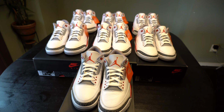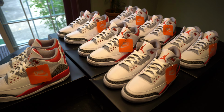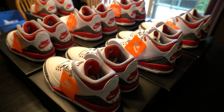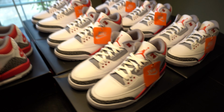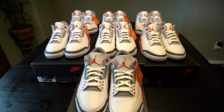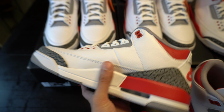All right, so we made it home. There was a slight change of plan. Me and my brother actually ended up picking up a whole bunch more pairs than I anticipated at first, but I will say these are for sure a personal. The quality on these is actually really, really insane.